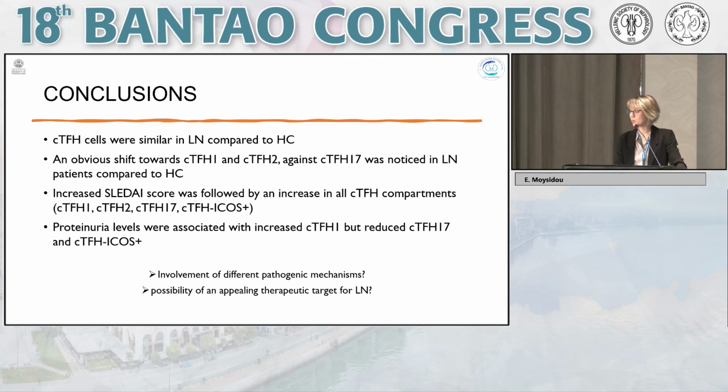There are many questions to be answered. Which are the involved pathogenic mechanisms? Are these cells a possible diagnostic or therapeutic target for lupus nephritis?